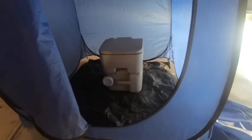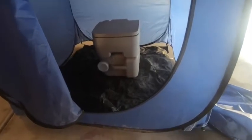It's a little 5-gallon toilet that comes with 2 pieces. It comes with this bottom piece, the reservoir, the holding tank, and it comes with a toilet seat, and something that flushes. You fill your tank from there.